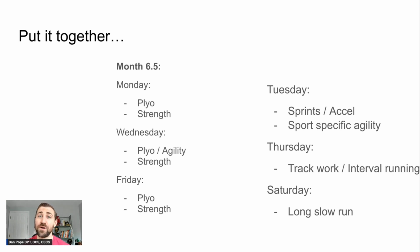So as we described earlier, we go from a longer interval to a shorter interval. Eventually, we have to introduce high-speed running in the form of conditioning. A lot of times I do that with track workouts. So you're noticing that a lot of the running is getting higher in speed.